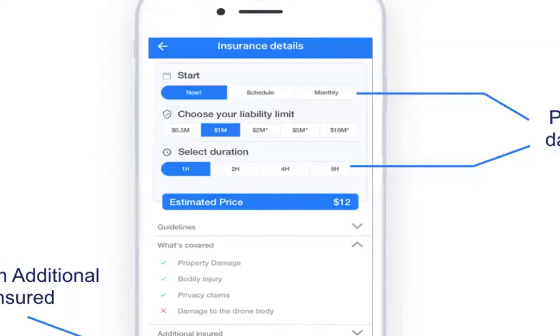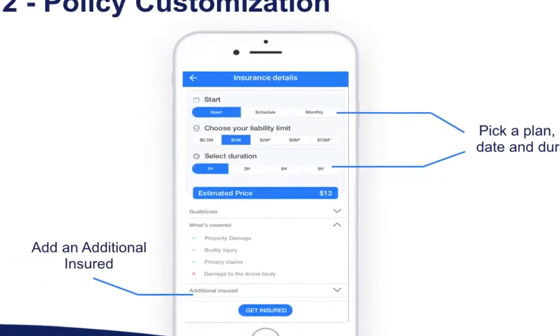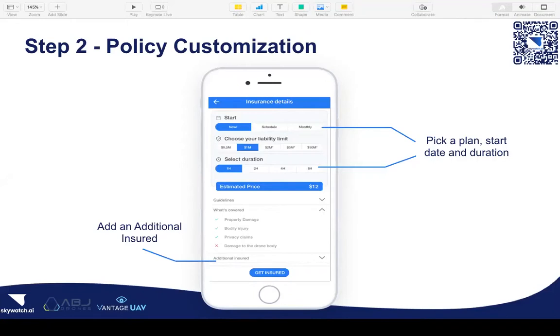Pick your liability limit. Pick a duration if that is an on-demand option. And then at the bottom, that is where you put in additionally insured entity names. Any questions about this before we move on? Nope, there are no questions at this time. Okay, folks, all right, moving along.